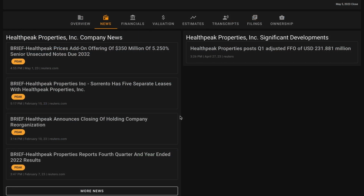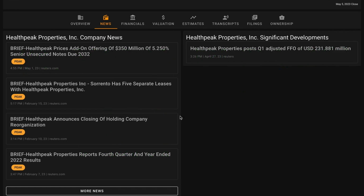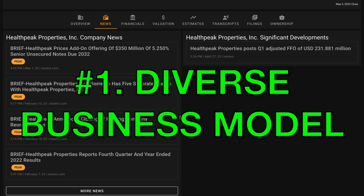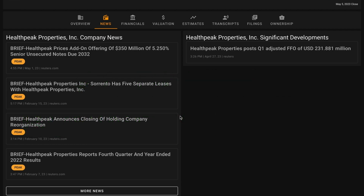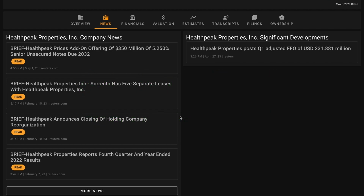Starting with the qualitative factors supporting a potential long thesis. Number 1, Healthpeak's expanding life science portfolio, currently experiencing all-time high occupancy and strong operating performance, could be an overlooked gem, especially after Biomed Realty's privatization. Number 2, Healthpeak's diverse strategy allows it to consider a range of opportunities across property types and business models as a means for growth. Number 3, Healthpeak enjoys industry tailwinds, including an aging population and regulatory changes that expand the pool of participants in the healthcare system.